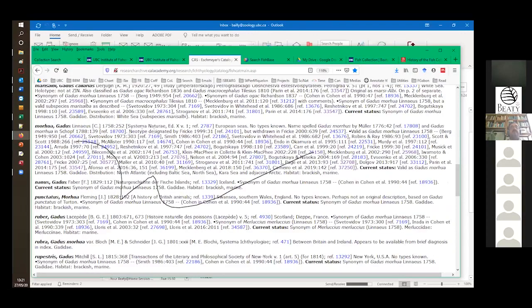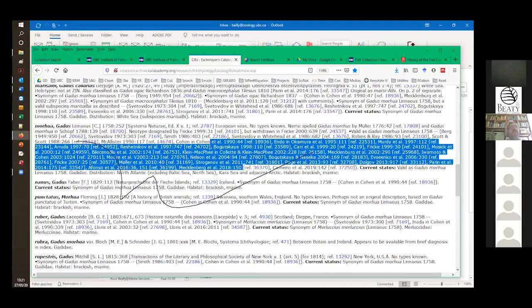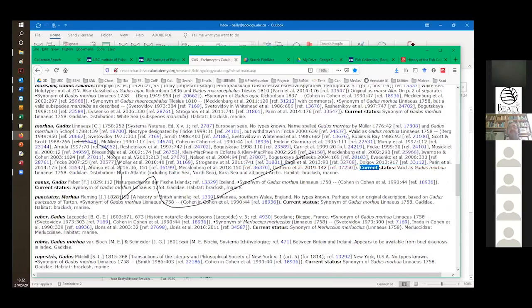You have some information on the type specimen. I will come back to what type specimens mean. And you have citations of people having said something about the taxonomy or the distribution of the species. And the current status says it's a valid species with a valid name, Gadus morhua, described by Linnaeus. I hope you can see that maybe. This database is entirely taxonomic and nomenclatural. There is no other information than the taxonomic and nomenclatural validity and various situations, and whether it is marine or freshwater, and a broad distribution.